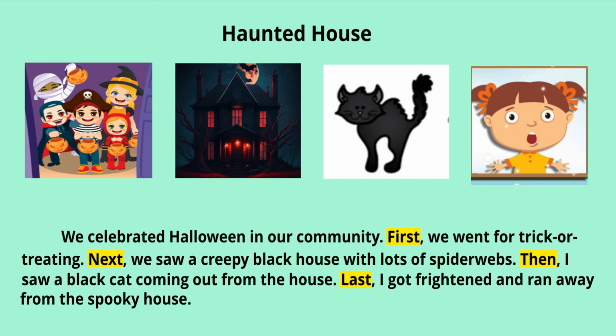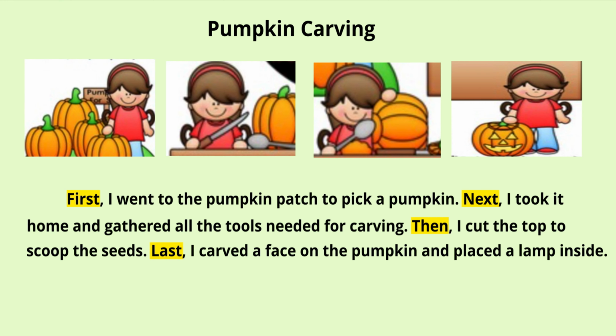Now, you already framed your ideas about the haunted house. Now let's begin writing about the haunted house. We celebrated Halloween in our community. First, we went for trick-or-treating. Next, we saw a creepy black mansion house with lots of spider webs. Then, I saw a black cat coming out from the house. Last, I got frightened and ran away from the spooky house.